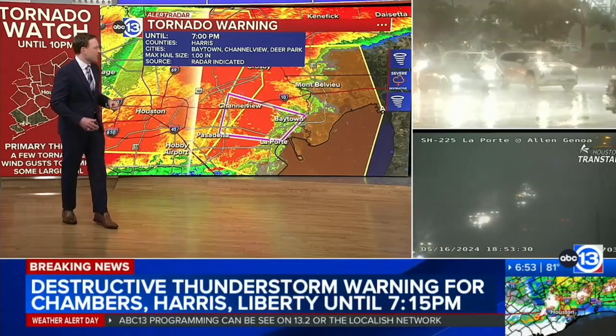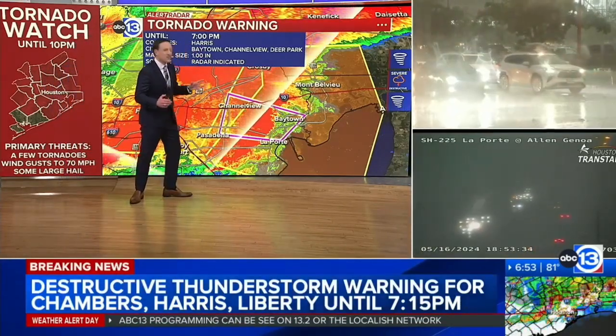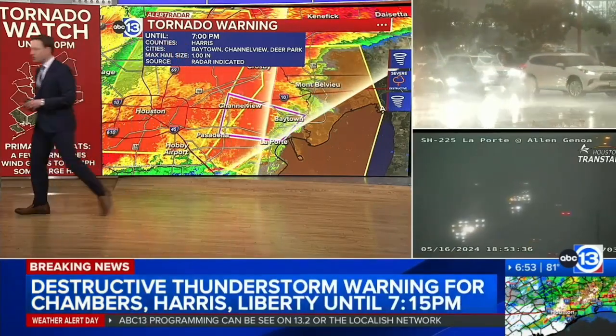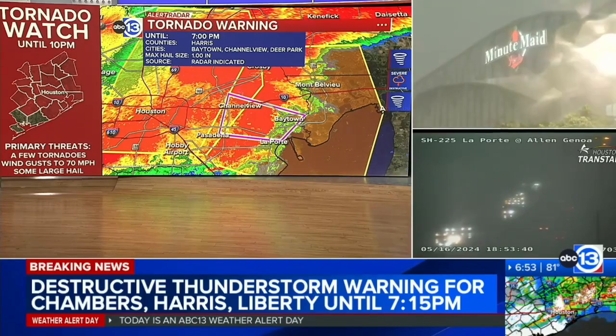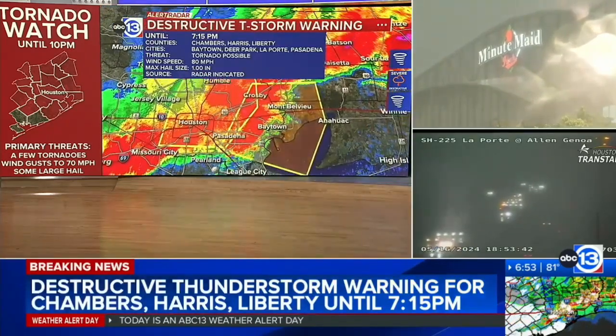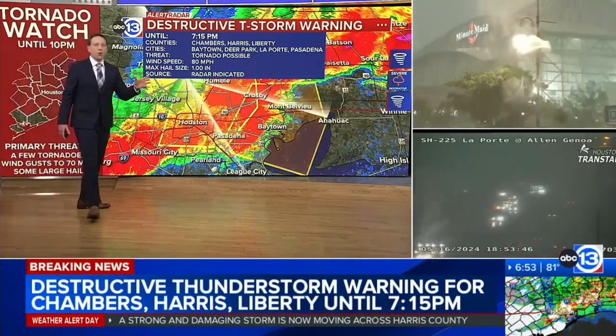north of Interstate 10. If you're wondering, this is the latest tornado warning, but it almost doesn't matter because we have this much larger warning called a destructive severe thunderstorm warning. So let me turn off the tornado warning and pull the view out. This is issued when we have winds expected to hit 80 miles per hour or greater.